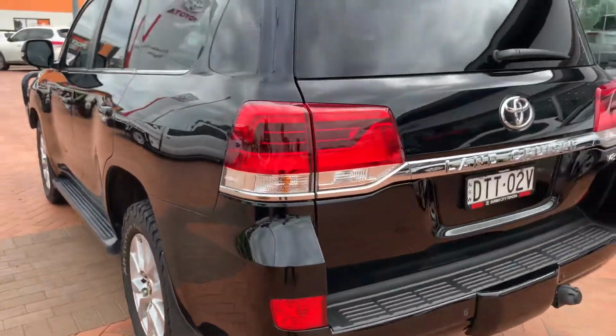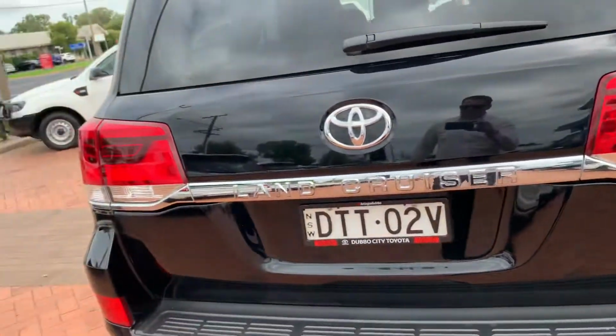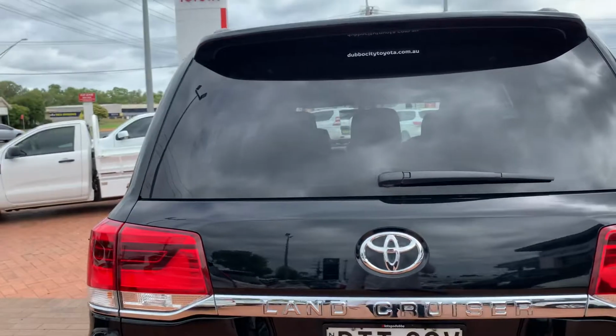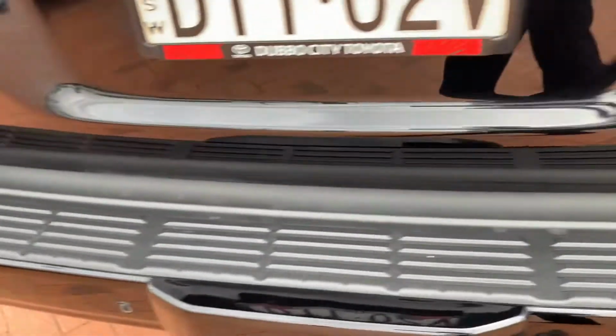Around the back. So the car does have a towing kit fitted. The tow bar is sitting in the back of the vehicle there. But again, the rear bumper's in very, very good condition.